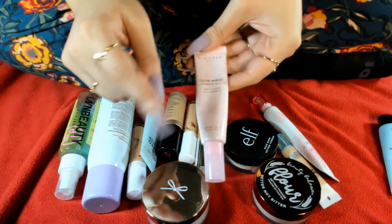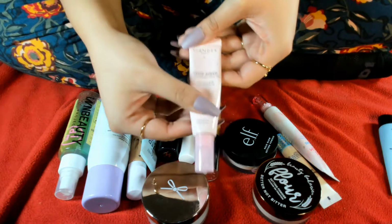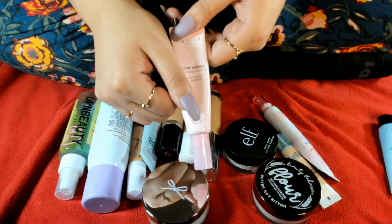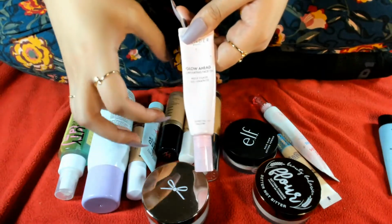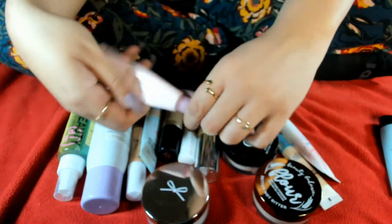Moving on, this is the Wander Beauty Glow Ahead Illuminating Face Oil. I'm actually pretty low on this one too. I've been really trying to focus on using up products as opposed to just accumulating a bunch of one certain category and then having them forever. This is actually super beautiful.